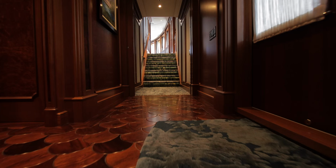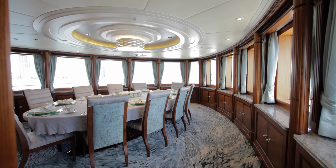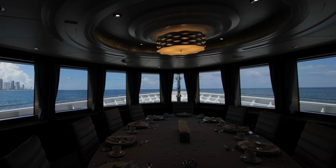Next deck down is our main deck. Up forward we have our formal dining salon, which statically will seat 10. We can expand the table up to 12.